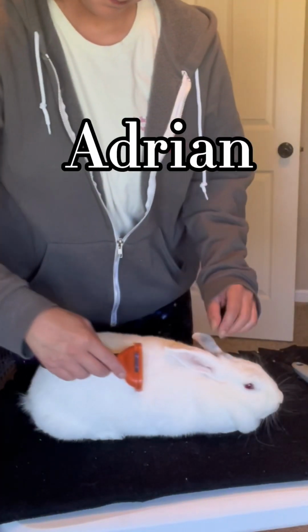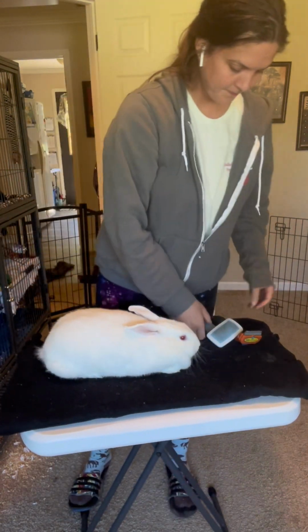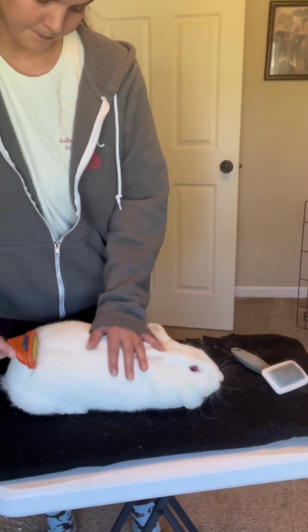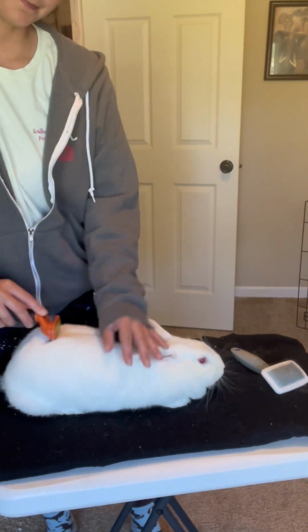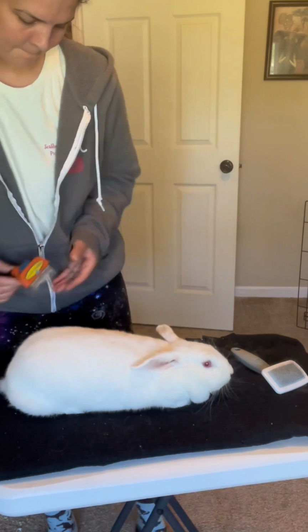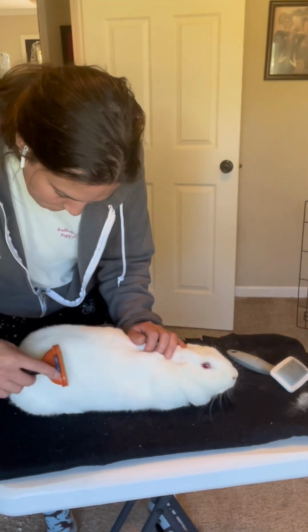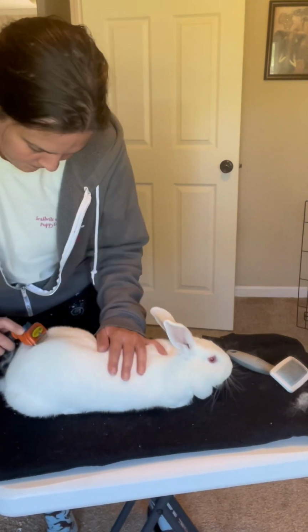All right, next it is our Miss Adrian's turn. Now, Adrian here is a Florida white rabbit. So she is a lot different than Rocky. We're gonna start again with the Furminator. However, she does not blow her coat nearly as much as Rocky does. Rocky is definitely more of a designer type rabbit breed, where Adrian is more of a traditional animal.